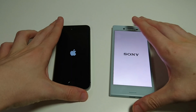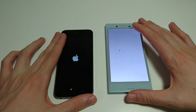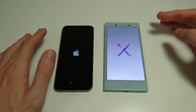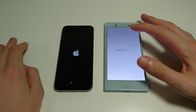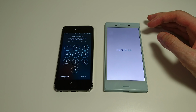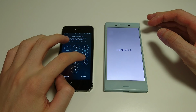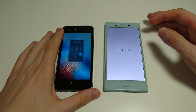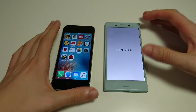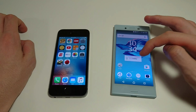So the iPhone SE on the latest version of iOS 10, Xperia on the latest version of Marshmallow, should have Android N available shortly. And one of the first things you notice, the Xperia X Compact screen is larger by 0.6 inches, 4.6 inches. It is 319 ppi versus 4.0 inches, 326 ppi in the iPhone. So no surprise here, iPhone SE fastest loading up, just iPhone almost always is. And now the X Compact up as well.